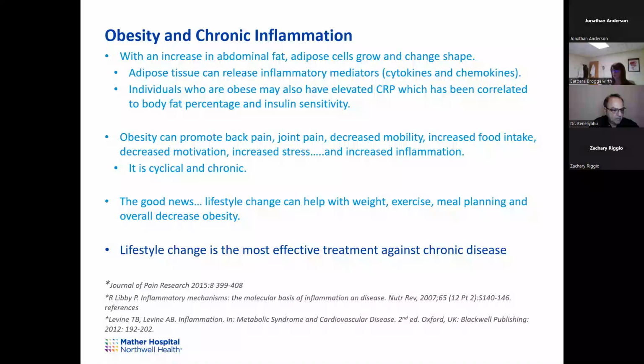The good news, though, is that lifestyle change can help with weight, exercise, meal planning, and overall decrease obesity. So lifestyle change is really the most effective treatment against chronic disease and inflammation.